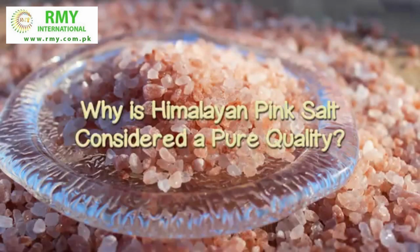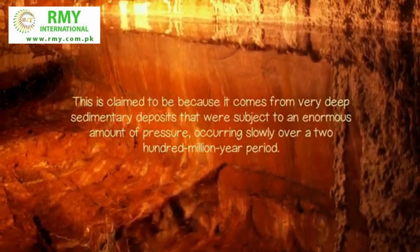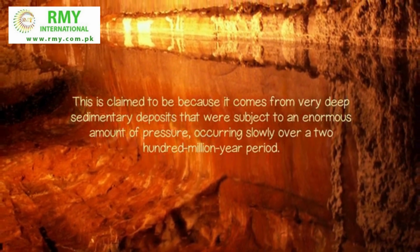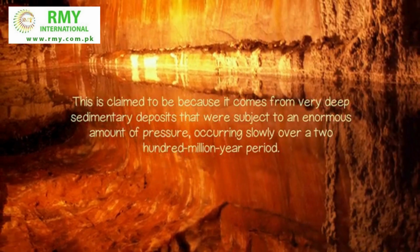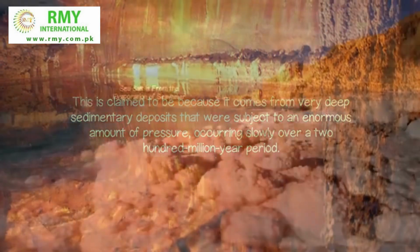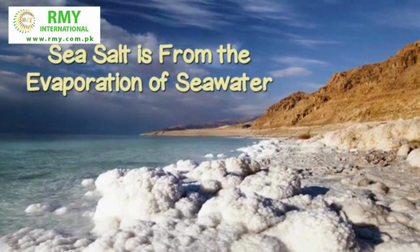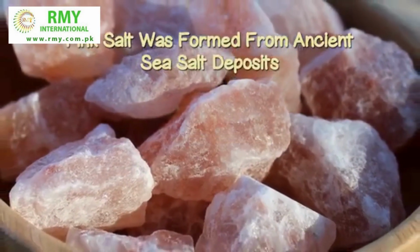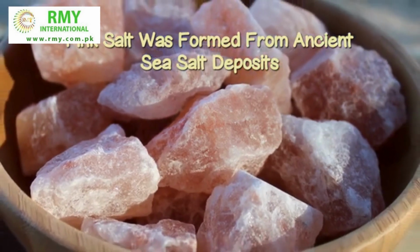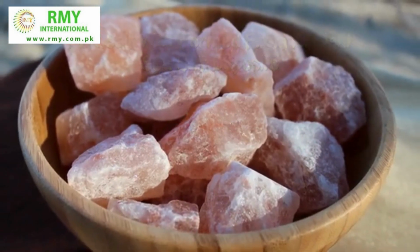Why is Himalayan pink salt considered a pure quality? It is because it comes from very deep sedimentary deposits that were subject to an enormous amount of pressure, occurring slowly over a 200 million year period. Unlike sea salt, which is produced from the evaporation of seawater, pink rock salt was formed from ancient sea salt deposits that have been preserved within the earth, unexposed to environmental pollutants commonly found in the world today.